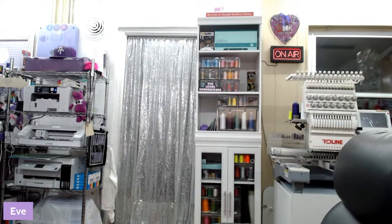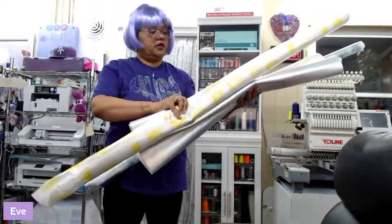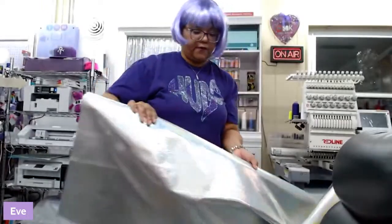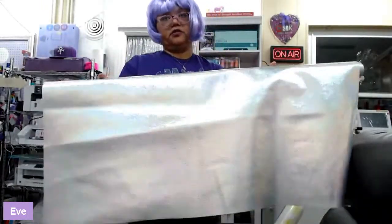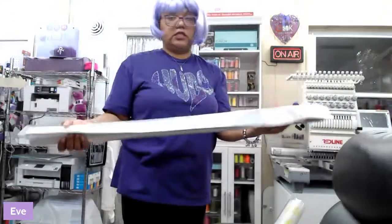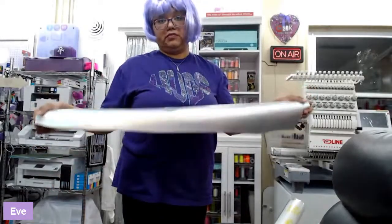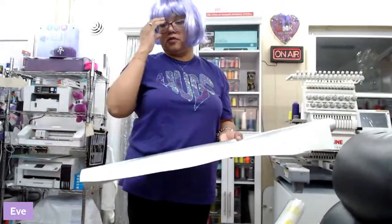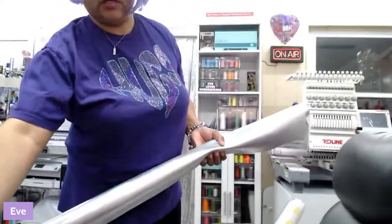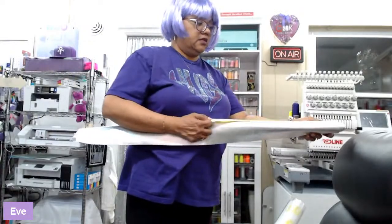So if you go to Joann's, this is what I bought. Okay, you see that? This is the faux vinyl with the holographic look to it. See how big this is on the roll? So when you go to Joann's, it's not going to be on like a regular bolt. It'll be a roll. It'll be this big. I don't know what size this is. Let me see. I want to say 52 inches, but this ain't no 52 inches. What am I saying? Hold on.